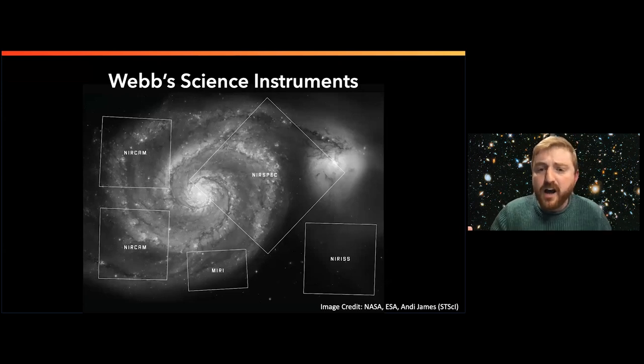Although some instruments are more suitable than others for observing specific types of targets, all 4 can be used for investigations of the wide variety of objects that make up the universe, as I discussed previously. And each of Webb's 4 instruments is like a Swiss Army knife of more specialized components with multiple ways of observing.